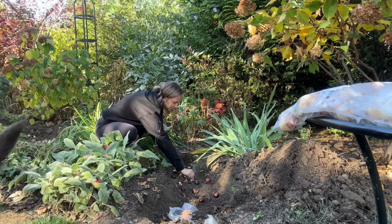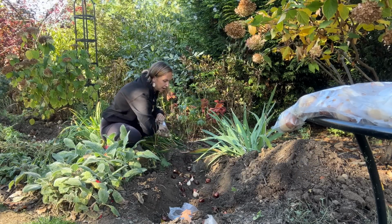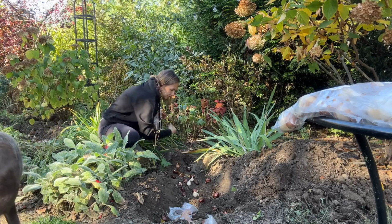So I'm not going for a specific pattern, but I want to try to get a little bit of each variety all throughout my ditch.